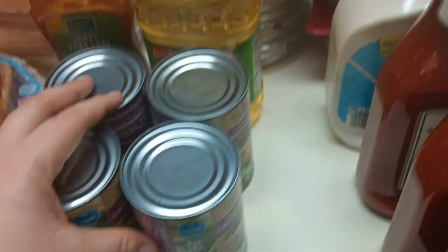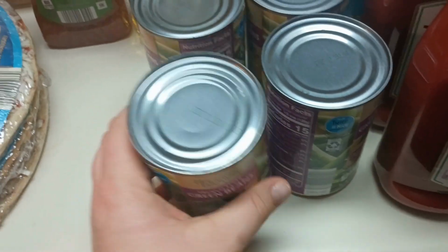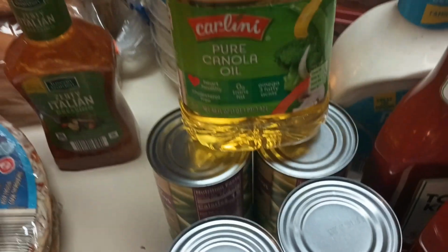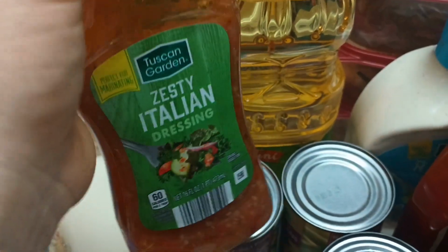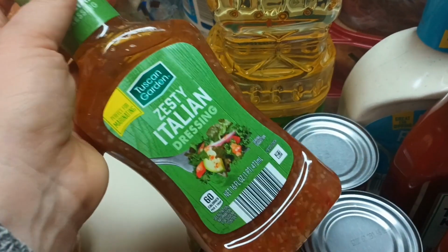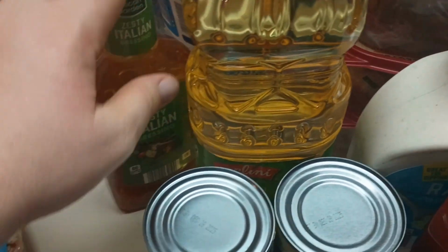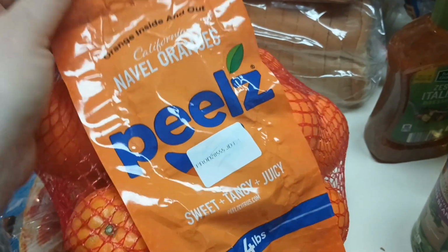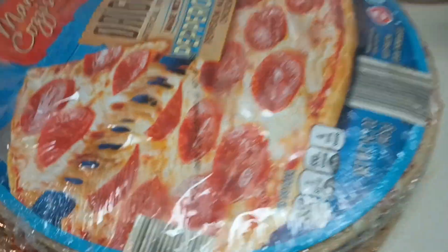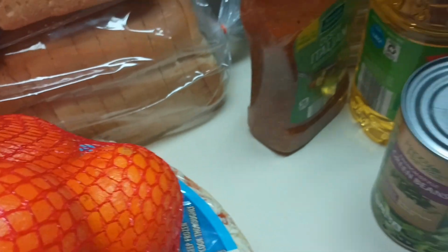Let me put that over there with that because I have more of those. I got 4 cans of French style green beans, some canola oil, some zesty Italian dressing. I found a crock pot chicken recipe that I had made with this and it was super good. So I will be sharing that with you guys here soon. Some oranges. 3 pizzas, the cheap ones, because you know we're on a budget, and that's everything over here.